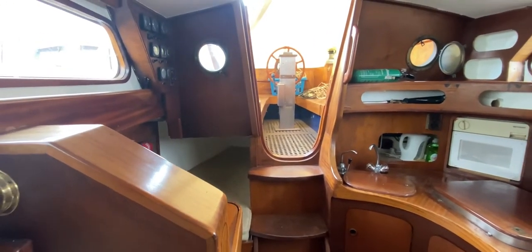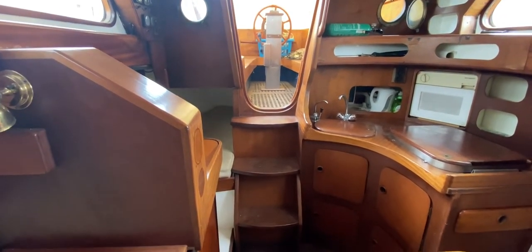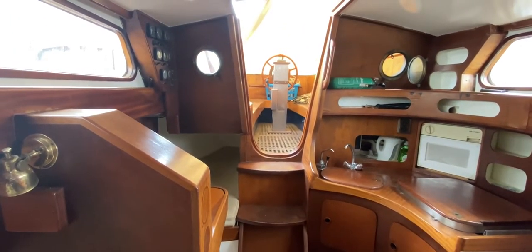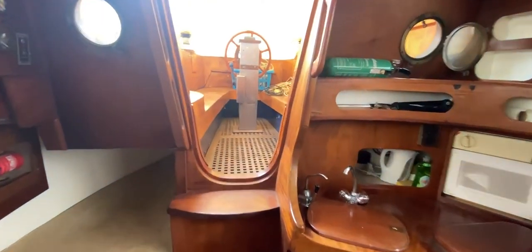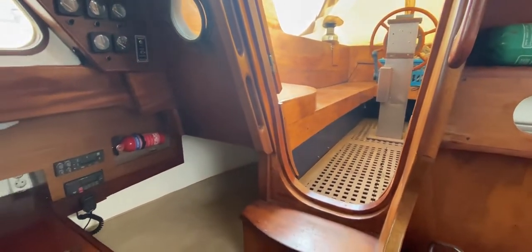As you can see, we're looking at the companionway, which is nice and wide, really nice and easy to get down, really lovely solid steps. And if you just look through the companionway there, you can see just what a lovely cockpit it is. Lots of lovely wood, absolutely brilliant. But let's concentrate down here.